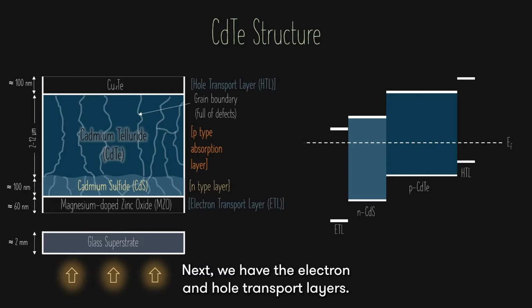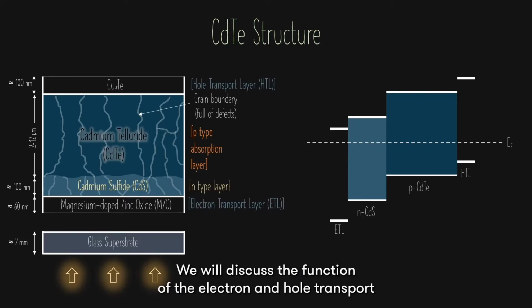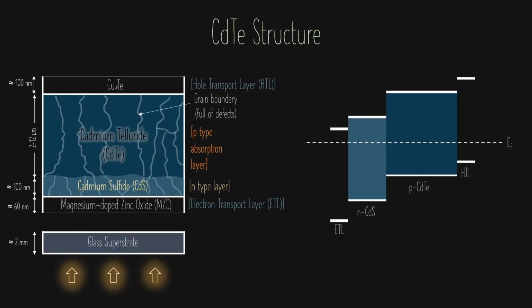Next, we have the electron and hole transport layers. We will discuss the function of electron and hole transport layers and why their energy bands are plotted this way shortly.